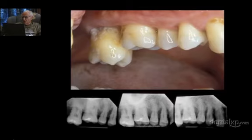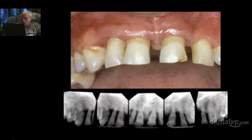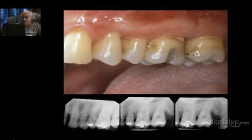And we can see in this radiograph, notice the amount of attachment loss, calculus upon the roots, infrabony pocket, and we go to the anterior teeth, which I think we would look upon as having a rather guarded, if not hopeless, prognosis.